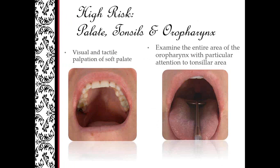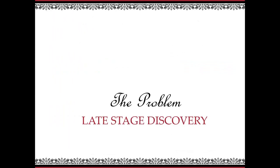And then last but not least, the visual and tactile palpation of the soft palate, and then examining the entire area of the posterior wall of the throat, the oropharyngeal area, with particular attention to the tonsillar area. So mouth mirror, tongue blade on the back of the tongue. Instruct your patient, take a deep breath in and say, ah. This will raise up the uvula very well so that you can see that whole posterior wall.